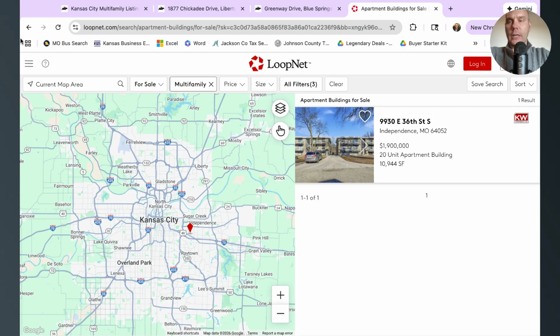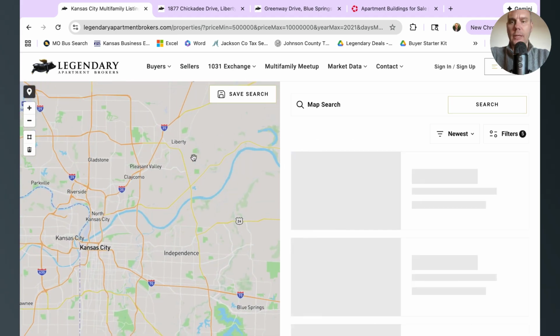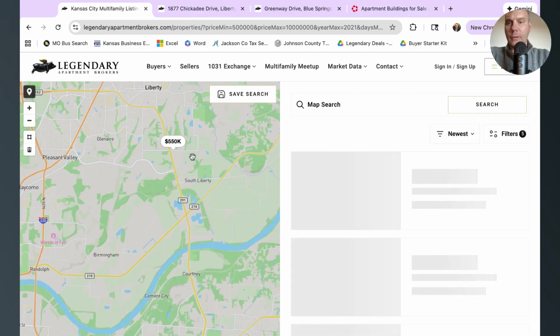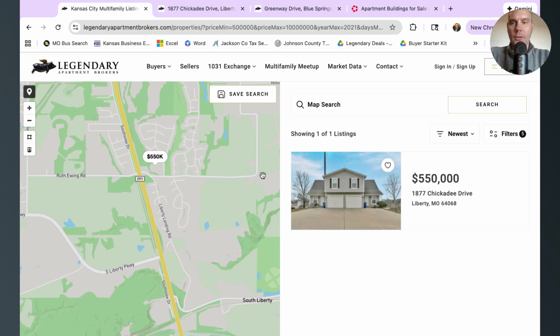So let's switch back over here to the MLS data, which is my website, using that kind of power. And there's quickly 2 listings here. First of all, I'm going to talk about this $550,000 duplex up here in Liberty. Again, $550,000 for a duplex, typically hard to make the numbers work. When you hear that math in your head, that's $275,000 per side. Both sides are 3-bedroom, 2.5 bath. It was built in the late 1990s. Rents here, my guess would probably top out around $2,000 per side.